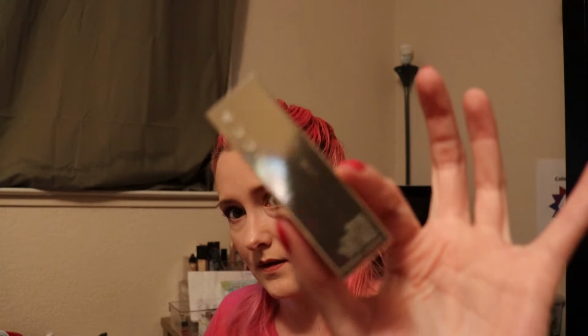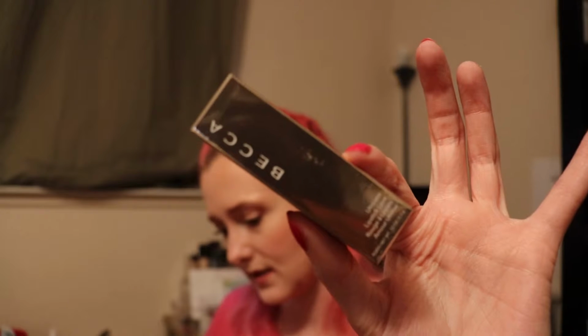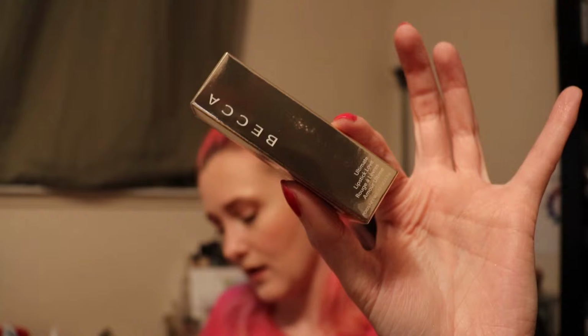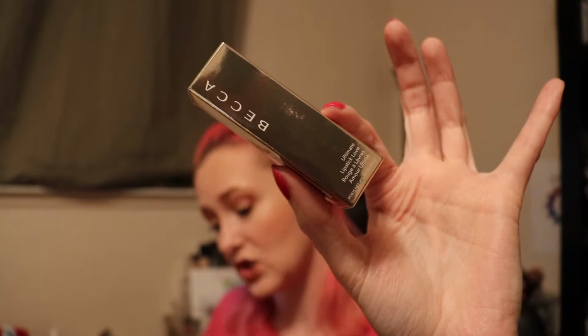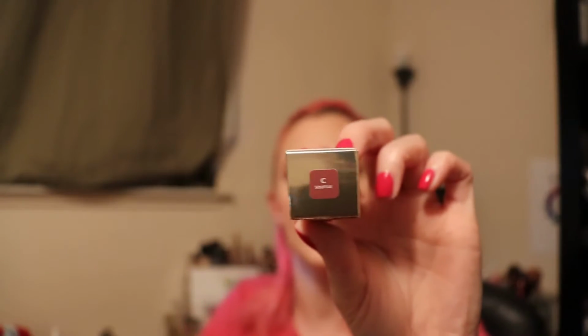Then we have these Becca super foil reflective packaging. This Becca lipstick. This is the Ultimate Lipstick Love. A moisturizing 8-hour long wear silky satin lip color infused with next generation of hyaluronic acid. So it's supposed to be hydrating. And I got the color Sea Souffle, which looks kinda like a mauve.